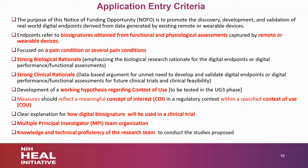Okay, we have one that says, in a multi-PI project, can one PI be in the UK, and will it be funded by this call? Yes, it will be funded. These HEAL RFAs allow international collaborations, and even the main PI could be an international PI.